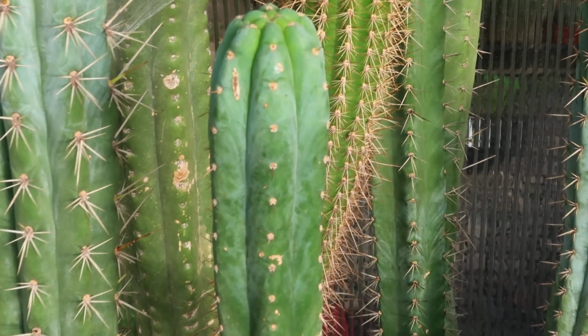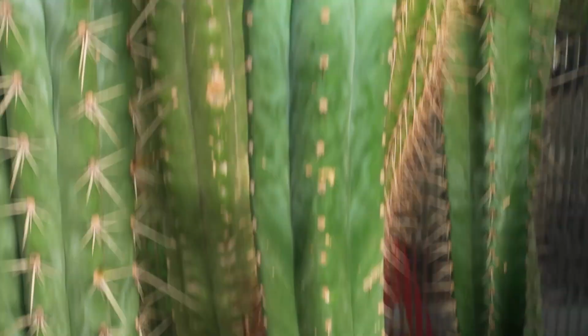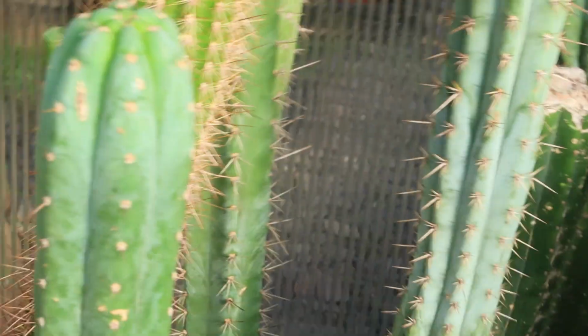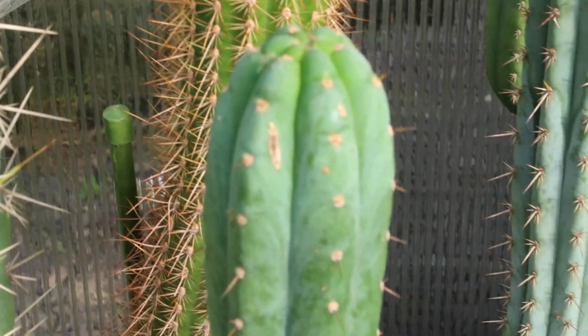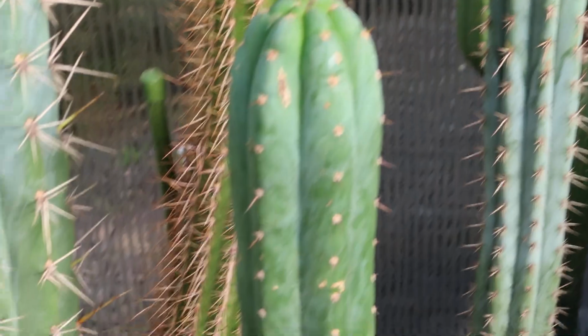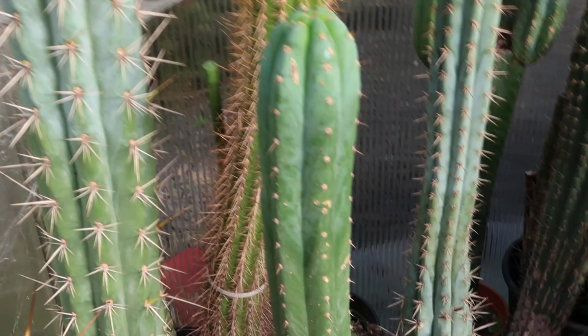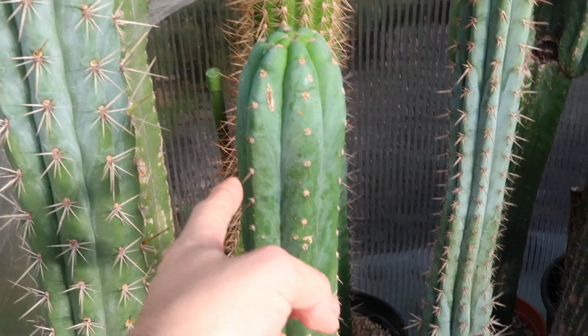this is Ecuador. So this is an Ecuadorian Trichocereus pachanoi. It's a little bit messed up. The winter in Germany isn't easy. So what's to say about this one? It's a little bit darker in appearance to some of the Peruvians. The spines in the lower area tend to be longer. This is nothing. They can be much longer.